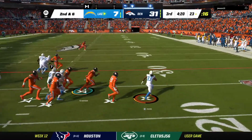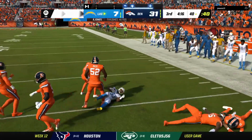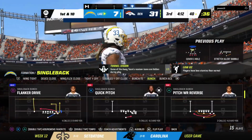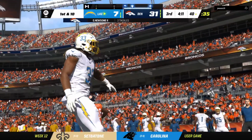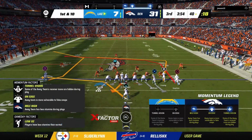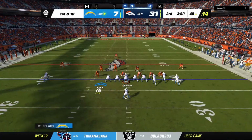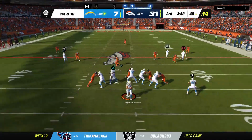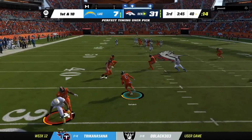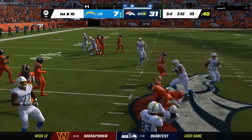Running right, Jones. And he takes this up to the 40-yard line before being corralled. 41 yards on the ground for him now on 9 carries. After the run by Jones, here's 1st and 10. Herbert off of play action. And he's going to be intercepted for the 3rd time thus far. Picked off by Pat Surtain.